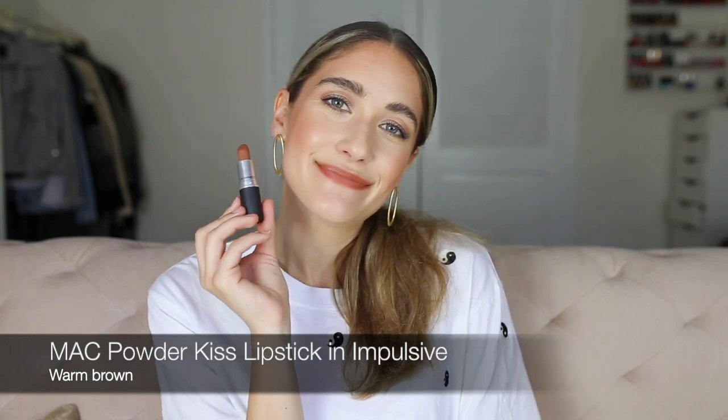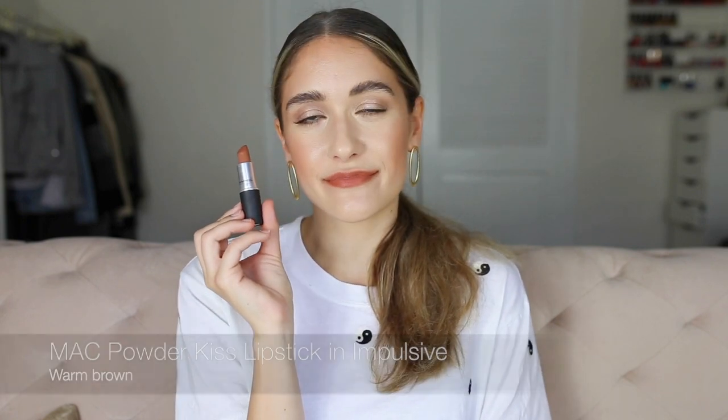So this was a part of the first launch. And out of all the shades, I really loved the wine shades and the reds. But I have a lot of those in my collection. And this one stood out to me because, again, it's a neutral brown, but there's zero pink in it. There's some yellow, but there isn't pink. And I was a little concerned because I'm like, ooh, if it looks too brown on my lips, then again, it might look a little harsh.